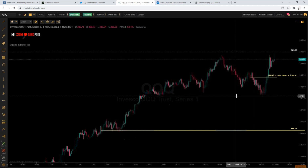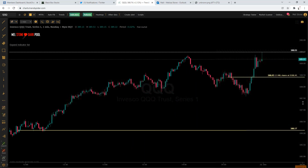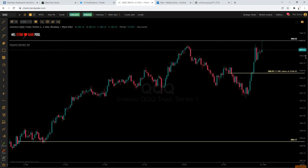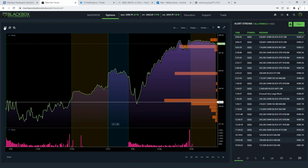But do want to draw attention also to another larger dark pool print that we had come through today. 2.5 million shares on the Qs at 388.45, originally rejecting that price level on a retest. Price finding this area, accepting above, and a very strong close into the end of the day. So I'm gonna go back over to the black box platform.